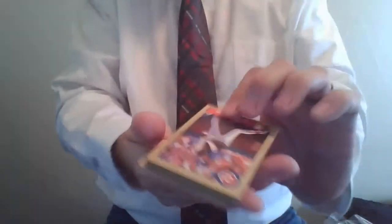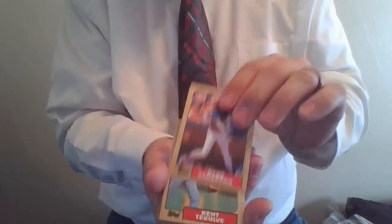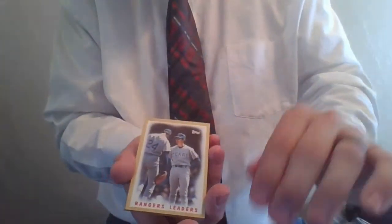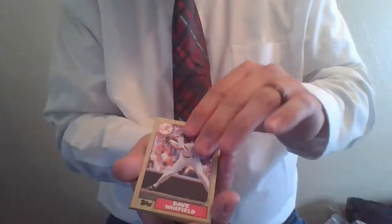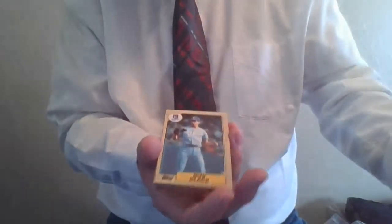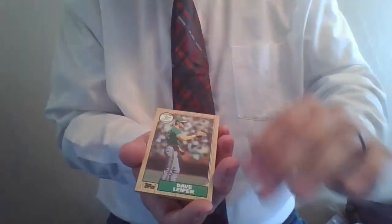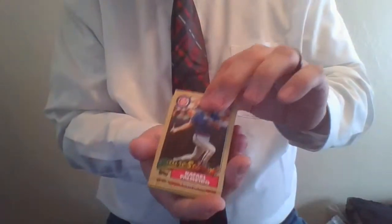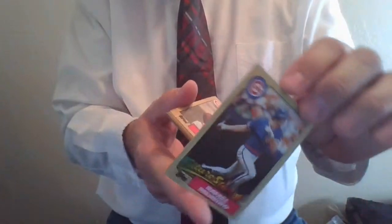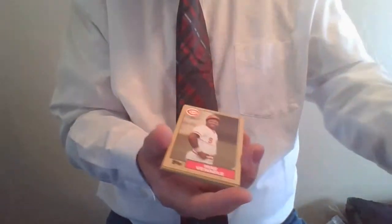I have to do the old plastic. So we start off with Ryan Sandberg, Tekulve, Mike Trujillo, Rangers leaders, Dave Winfield. So two Hall of Famers so far in the pack. Dave Winfield, card number 770. But Black, Dave Leeper, Rafael Palmeiro, rookie card. This used to be a spectacular card to find, card 634. Then he went to Congress.